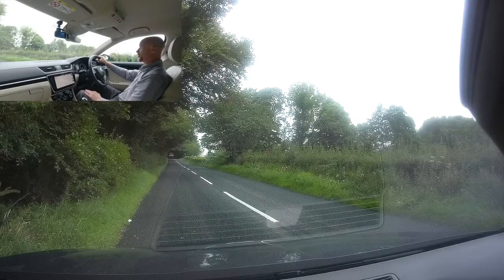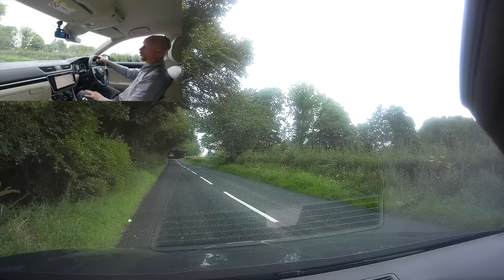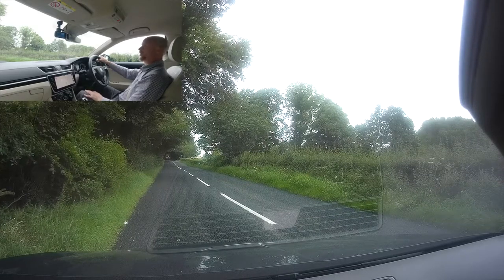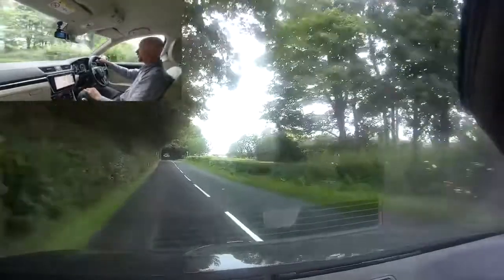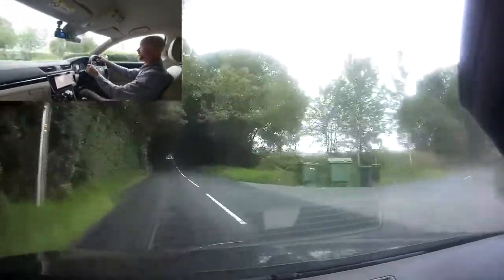Okay, so we're going to go for a 0 to 60 dash. It is slightly uphill, and we're just in the individual setting, which includes the eco mode. So let's see what happens. So let's start the engine and go. 32, 36, 41, 46, 51, 56, 60, 63.